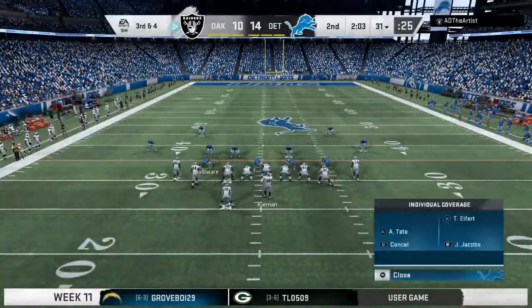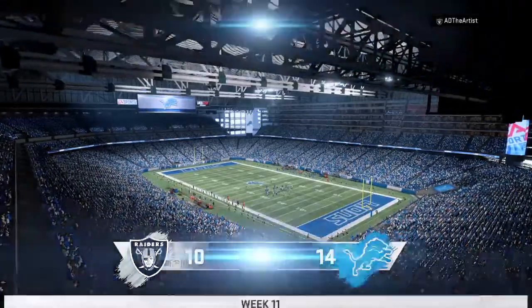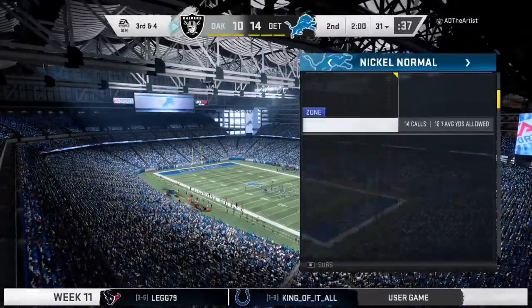The Raiders on third down. They've hit 2 for 4 thus far. This is 3rd and 4. And we've hit the 2-minute mark in this first half of action.